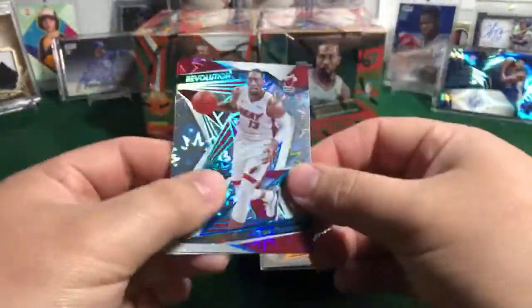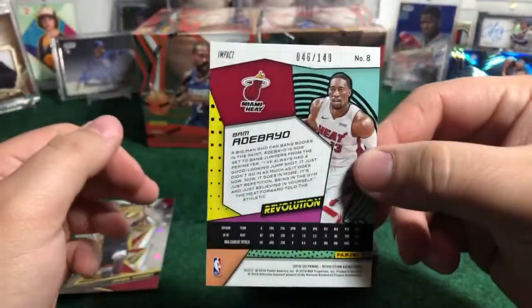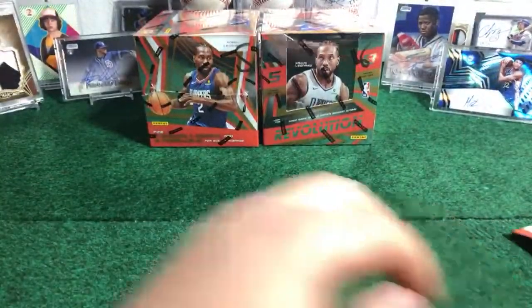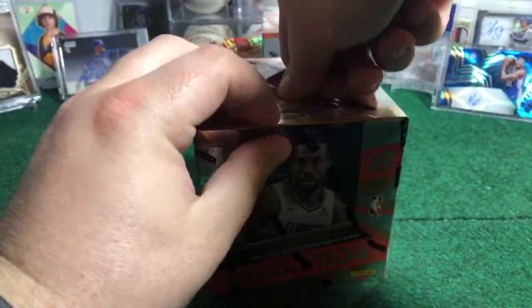Alright, so here we got Impact. Yeah, Impact out of 149. Adebayo, nice for the Heat. And Astro, James Harden for the Rockets. Talking about Rockets, we got the box. Alright, two remaining, guys. Big, big boom out of 25 auto on the last box. Let's see what we got, my friends, on next.